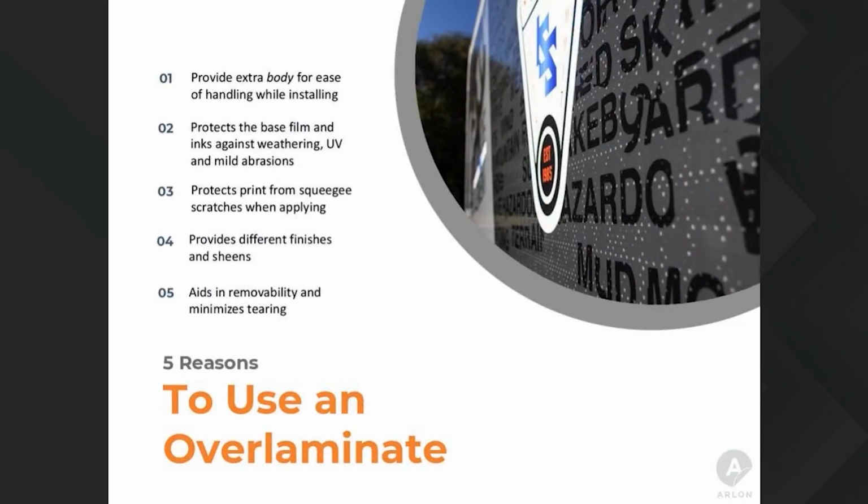Overlaminates. So 5 reasons to use an overlaminate. Why is adding an overlaminate to your printed graphic important? Well, there's several reasons. First is ease of application. Adding a laminate to the printed graphic will make it thicker, making it easier to reposition without distorting the image. Second is abrasion resistance. The laminate will protect your image from constant abrasion and wear and tear. Third is UV stability.